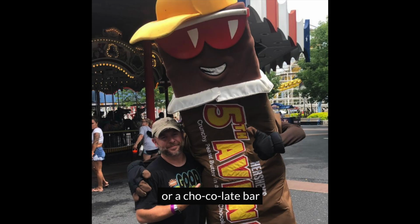Today, we're going to take a look at the recently refurbed Knott's Hotel, which is great, along with Knott's Berry Farm, which is weird. Hanging with Stitch or a chocolate bar.